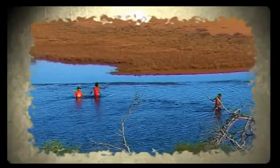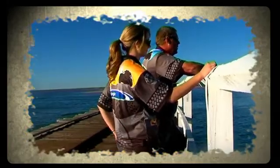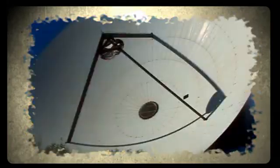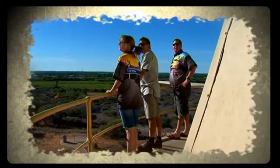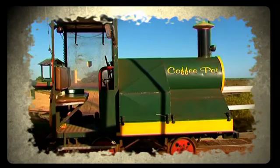Welcome to DriveWA. Today, we're starting to see the real Outback WA around Carnarvon. The red dirt meets the blue ocean. And we'll visit Neil Armstrong's mobile phone to the moon. Plus the Northwest's most famous jetty. But if you keep driving past and going mad and get to your destination, this is the thing you miss.